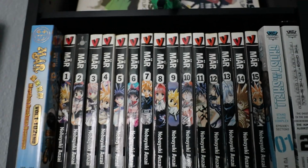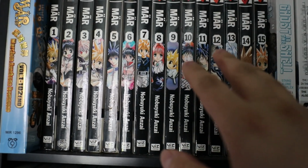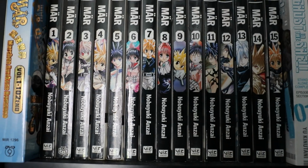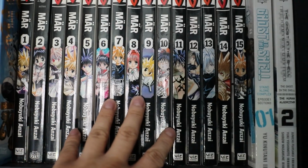And what's funnier than this is that you can now read this for free on, well, not free, but if you have a Shonen Jump subscription, you can read this on the Viz side of that. But like I said, this is one of my favorite childhood mangas, so I had to own it. So this is very nostalgic for me.